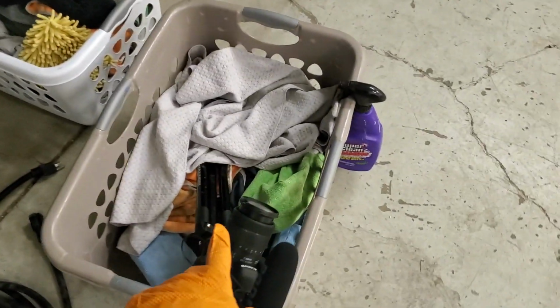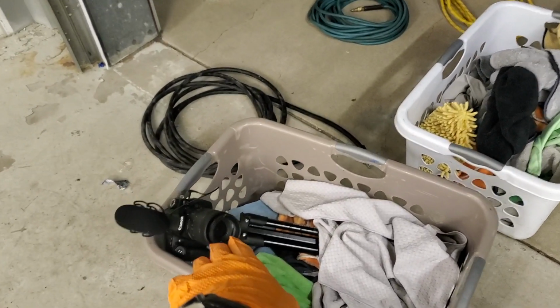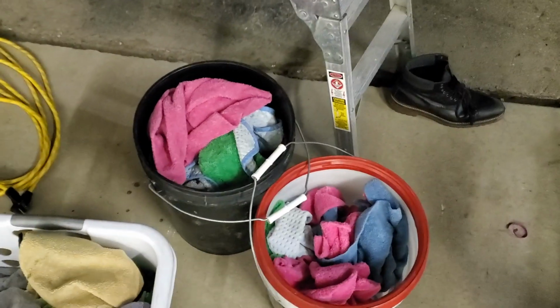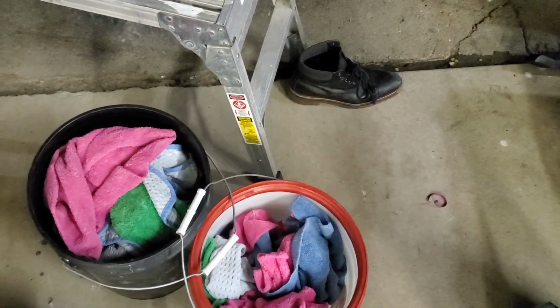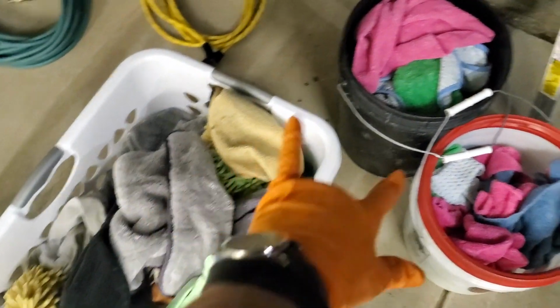Various assortment of towels. I'm gonna have my camera there. I believe it's a Canon 80D, the Rode mic. Obviously you see that needs to be better taken care of. That's a random dress shoe. What's that doing there? Some random towels here, not super well organized.